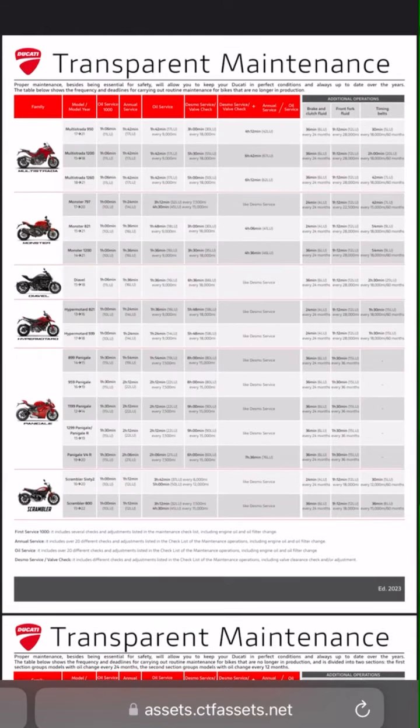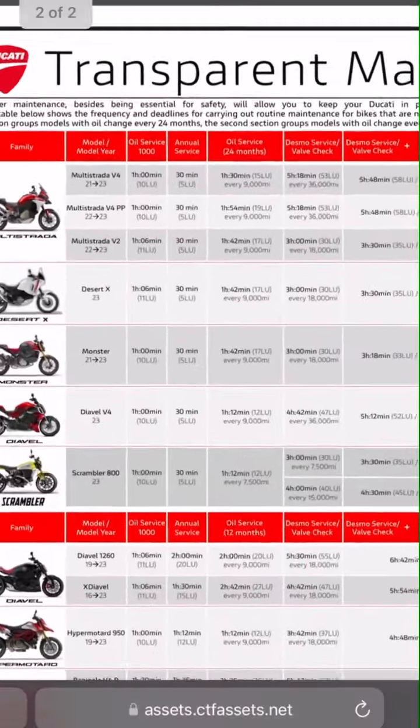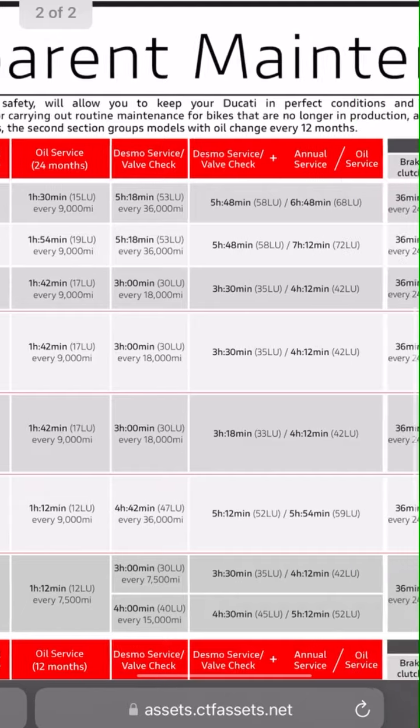So if you guys want the full list of what Ducati Transparent Maintenance is, please visit my website. If you don't believe me, if you think I'm making it up, you can go straight to Ducati North America's website and see it for yourself. They've got it listed on there. It's real easy to get to. They're not hiding it, but they're not following it. So that's kind of why I went out and I did the blog article. I don't think most people realize that that's something that is available to them as a resource.